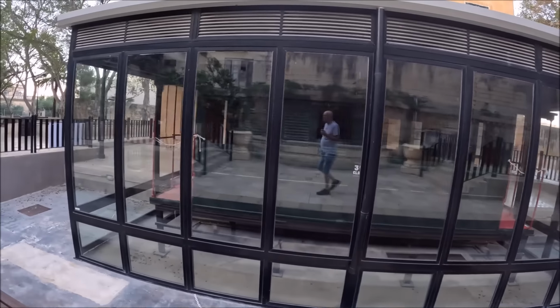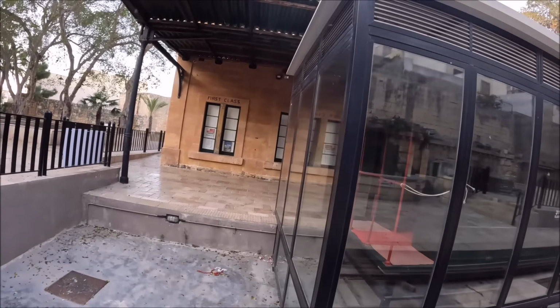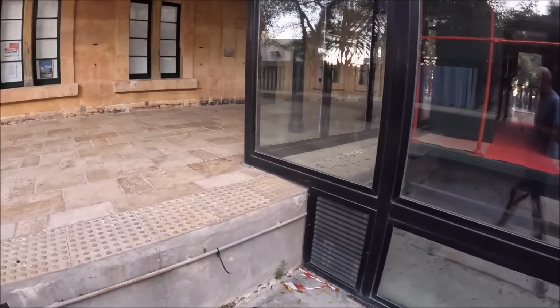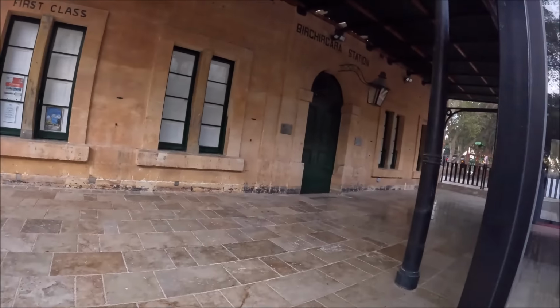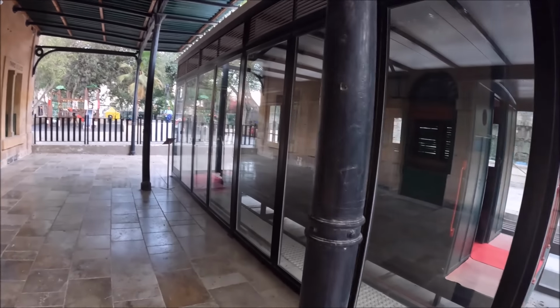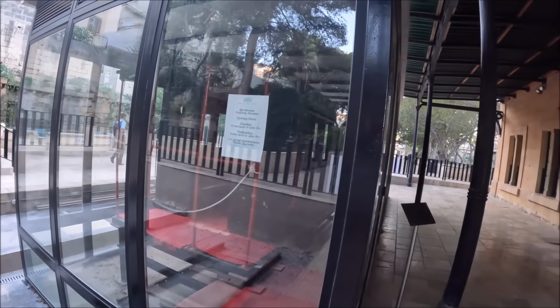Third class. Tell me in the comments, was there ever a first class? They still got some rails there. And this was the platform here. I think special days, it's open. You can see it was made like out of wood. I'm not sure if we've got anything here. Sadly, the people that take care of it, who take care with the railway things, I don't know.